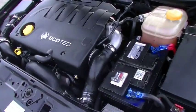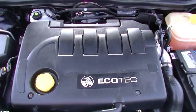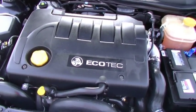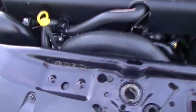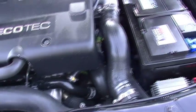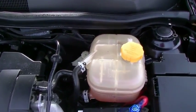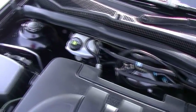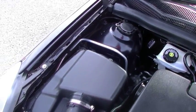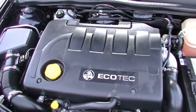Now what you're having a look at there is a 1.9 litre 4-cylinder diesel that will give you 88 kilowatts of power and 280 newton metres of torque. Combined with the 6-speed automatic transmission, you're going to get on average 7 litres per 100 kilometres, which out of the 52 litre tank will give you an average range of 743 k's per tank of diesel.